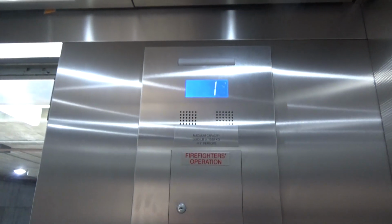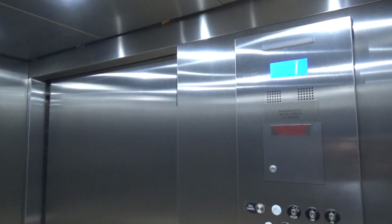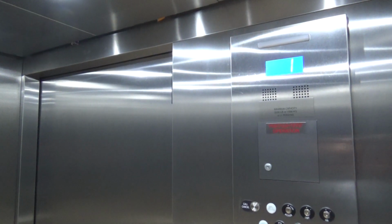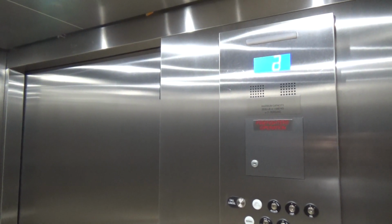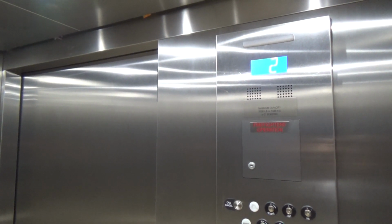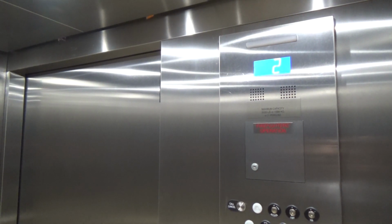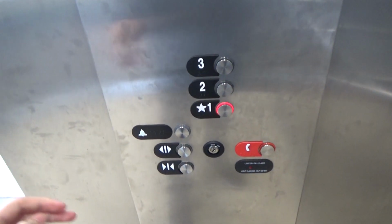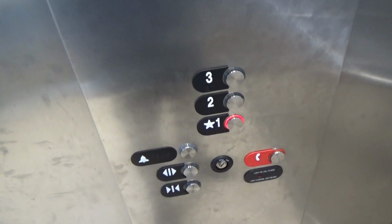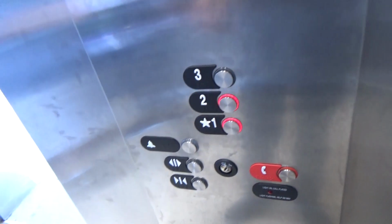Oh, we love a cheap OTIS. Let's see if this is hydro or traction. Traction. Two or one? Two. Yep.